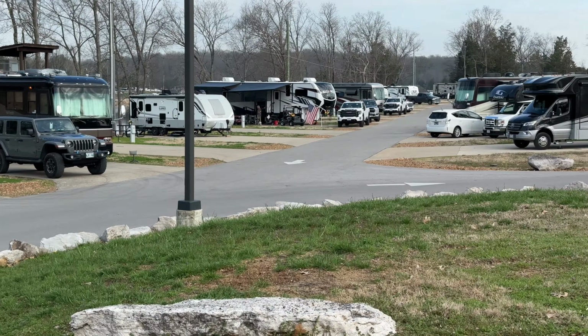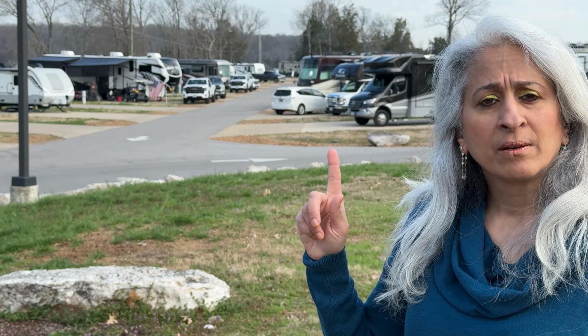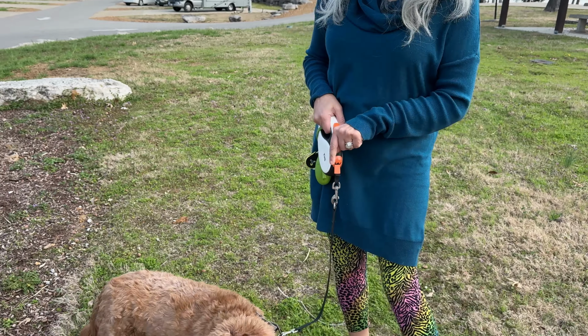The only thing is, I noticed a little bit of, you can hear it now, some airport traffic, because we're near the Nashville airport. I don't know if that bothers some people, then that could be an issue, but we got used to it. Yeah, you can hear it again anyways, but it's a great place. I really loved it, and Rigby loved it too.